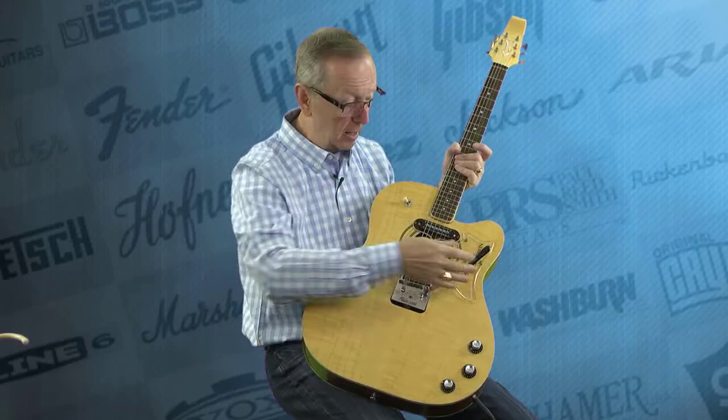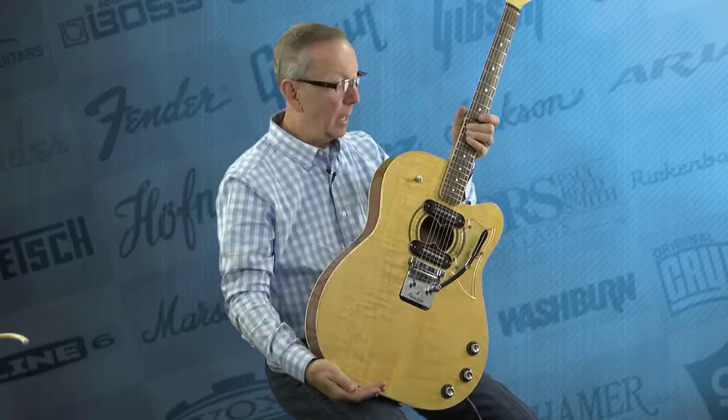That's how they were designed. Then, of course, the original whammy bar. Boy, if you lost that, I don't know where in the world you'd get another one of those. And it's just a really, really cool guitar.